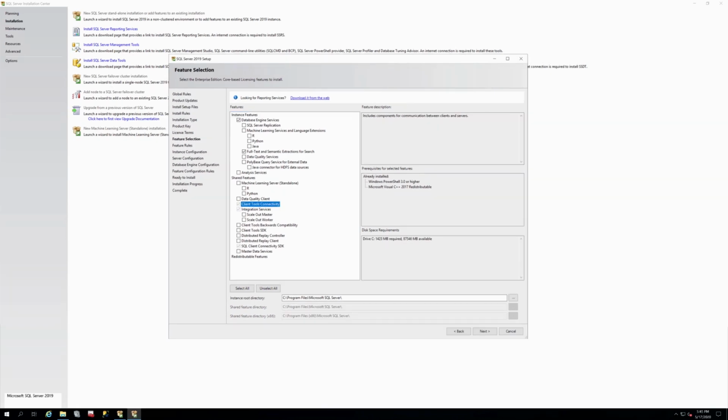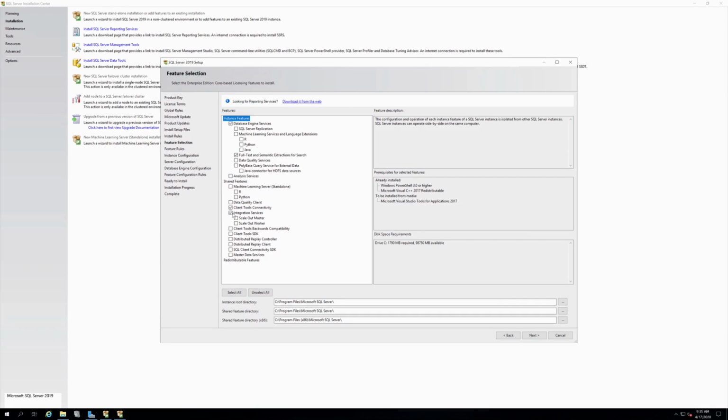Also, when you click on one of the features, if you look to the right, you'll see feature description. This will give you a brief description of each feature. Select integration services so we can use automated SQL jobs. So that's all the features we're going to use for this training.